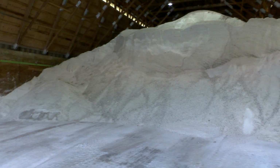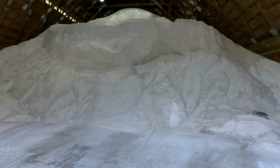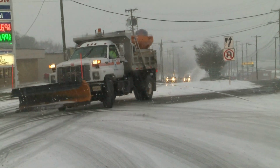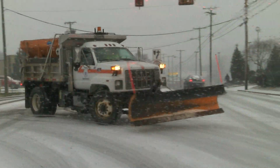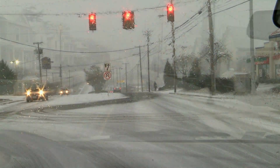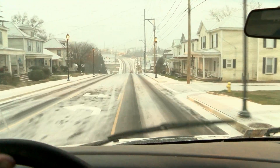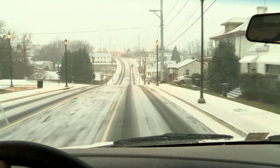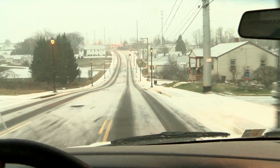The second use of salt brine for our snow operations will be pre-wetting of salt. Salt, when applied dry coming out of the back of a truck, tends to bounce, and traffic will also move the salt around on the roadway. When the salt can't stick to the roadway, it ends up on the shoulder where it really doesn't provide any help as far as snow melt or keeping roadways open.